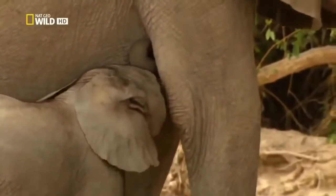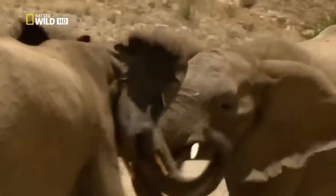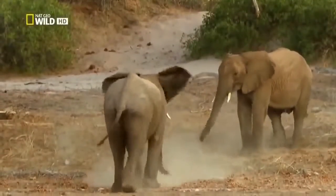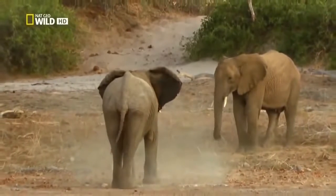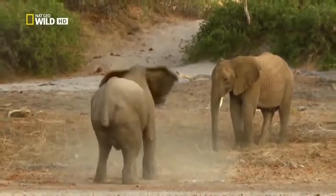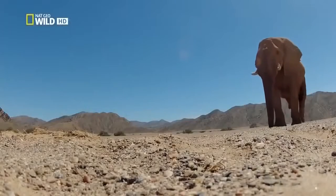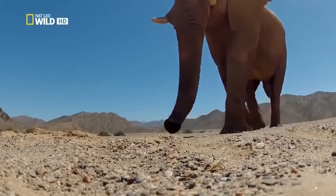Desert elephants only have half the number of calves as other elephants. The male animals stay with their mother's family until they reach sexual maturity. With mock fights, they prepare for life without the protection of the females. Adult bull elephants are loners or travel in small groups.